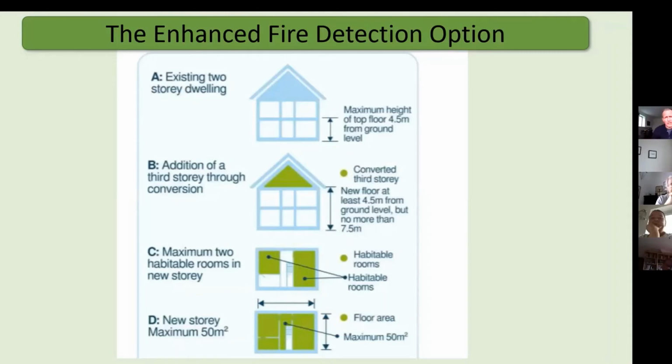Anyway, Hertfordshire Technical Forum came up with this standard. They formed a steering group, which included a fire engineer and a fire detection expert. And what we did was propose minimum standards for a resilient system that would compensate for having non-fire rated doors off the stair enclosure.